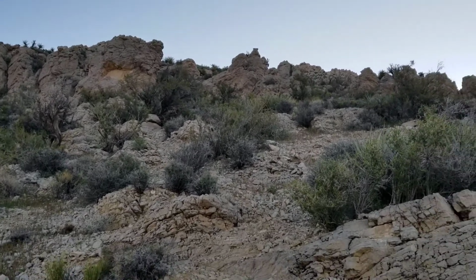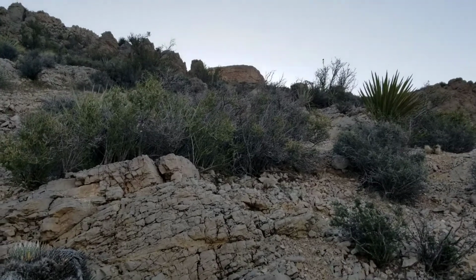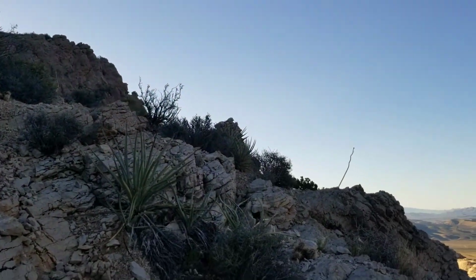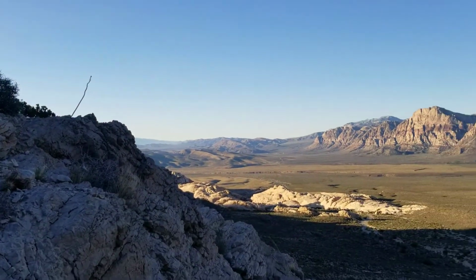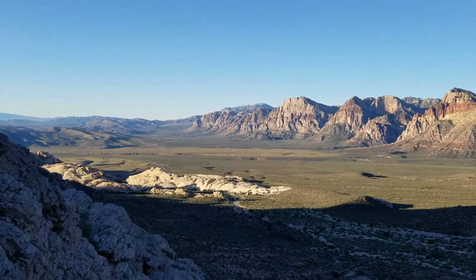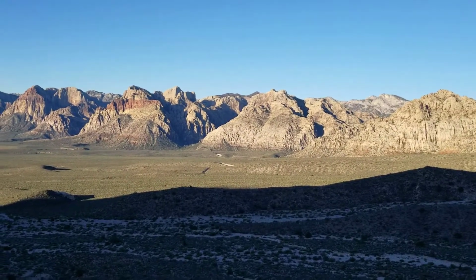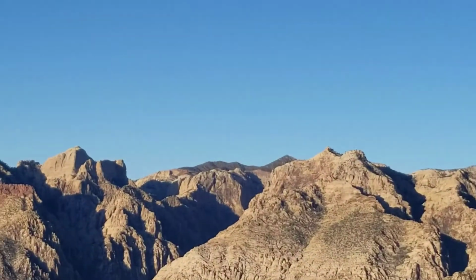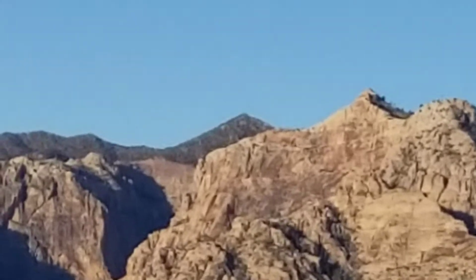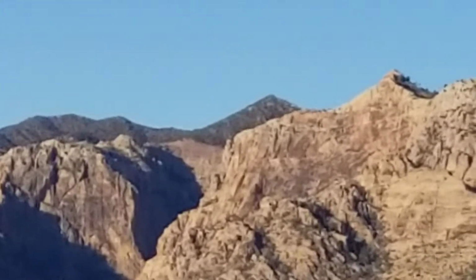Anyway, beautiful views at this point. Making good progress. And again, there's Red Rock Park. By the way, here's a shot of Goat Mountain. Or Goat Rock, right, that green point, right in the center.